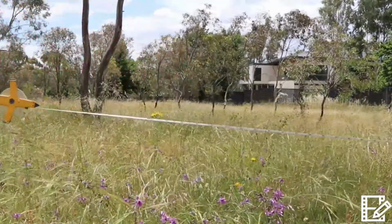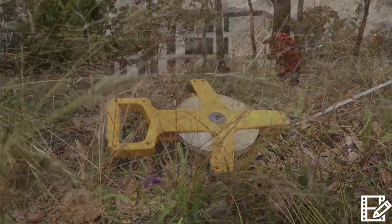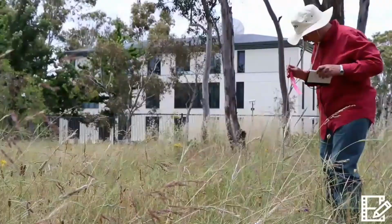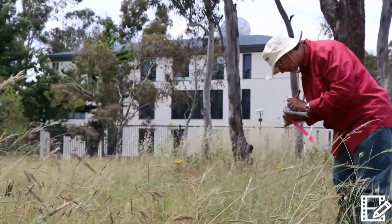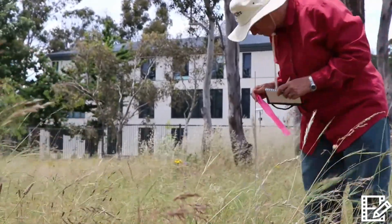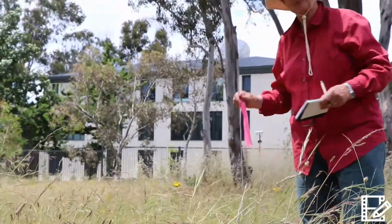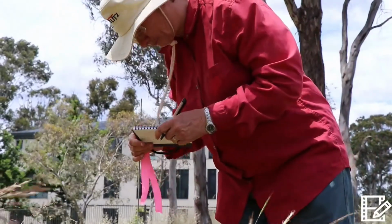Before I think the project began here, there was very little interest in or even understanding or knowledge that we had the endangered big button wrinklewort present. We have about 80 plants here, but what's important is it extends over into the area next door, the Stirling Park woodland. So I think the land managers have become more aware.